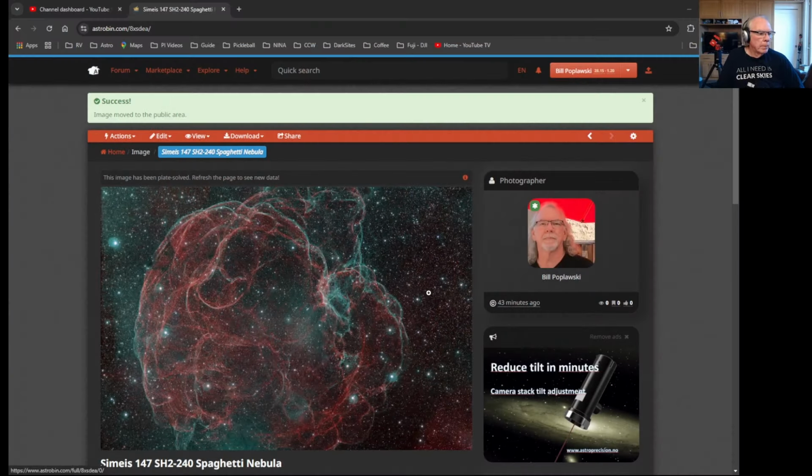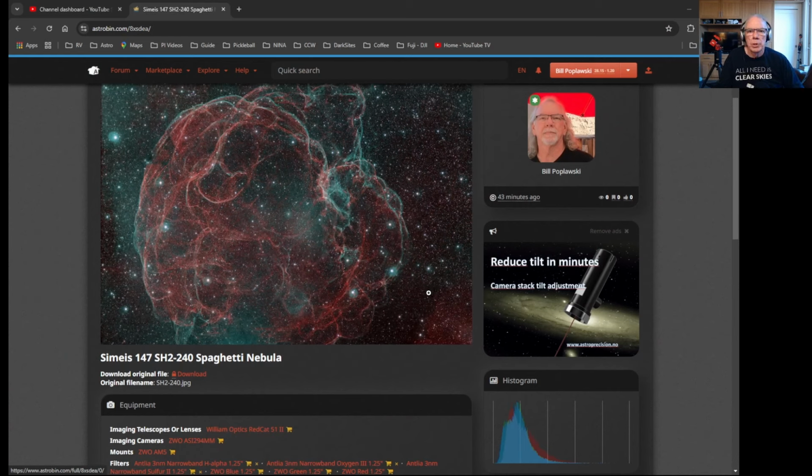So I did post this image, and I consider this to be version 1 of the HOO palette. I kind of got an idea what it looks like. There may be some things that I can do differently. I can bring this back through the workflow, change some settings, and see if I can get an improved result. But overall, I'm not unhappy about how this turned out.